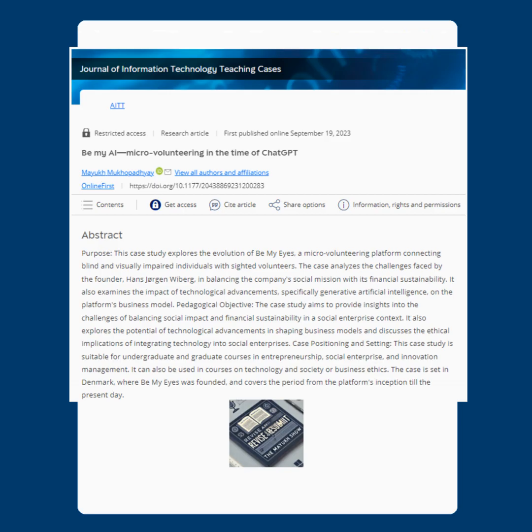I see. But with any new technology, there are always consequences. Always. What does AI integration mean for the future of Be My Eyes and for micro-volunteering in general? That's what we're going to talk about next.